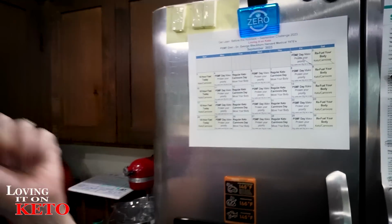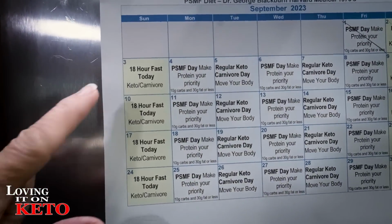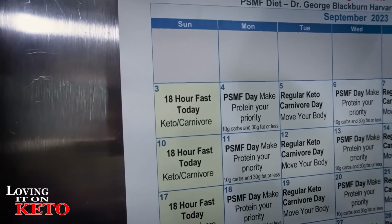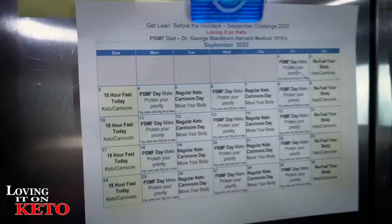Now you guys, today is an 18-hour fast, and then eat your regular keto or carnivore day with the macros and the foods that you like. Someone asked me in the comments that I was reading today, is a refuel day carnivore and fat only? No, it's not, unless you're carnivore.